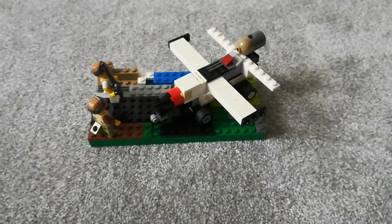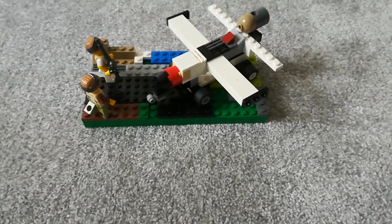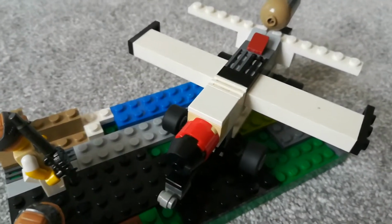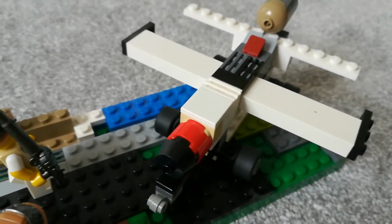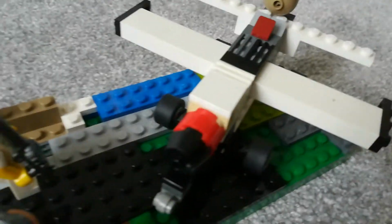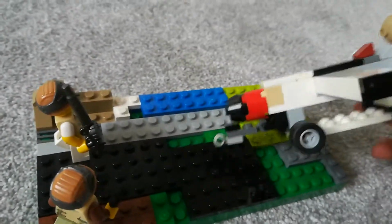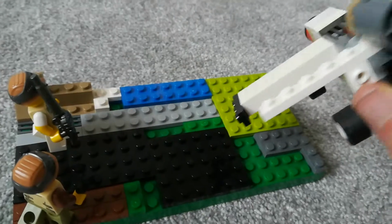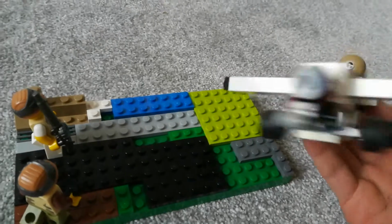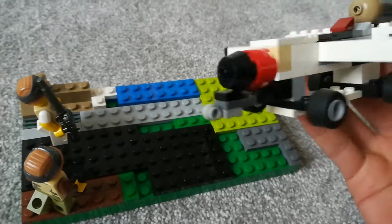In today's video, this may be a sensitive topic to some viewers, which is the V1, also known as the Doodlebug, as captured by American forces. It's designed by myself, with no assistance really from anyone else. Just a couple of references to the Brickmanium one which they did a while ago, but it's on its trolley.